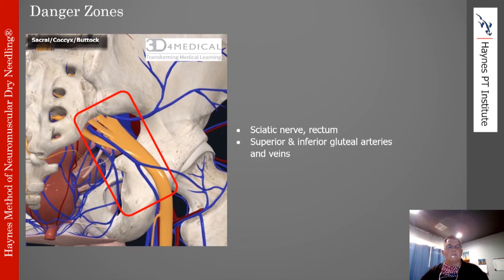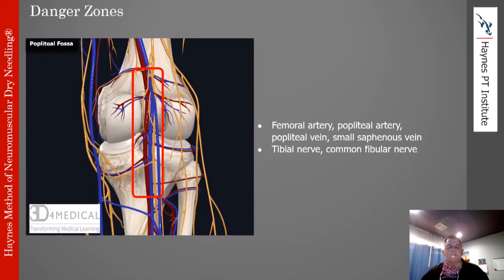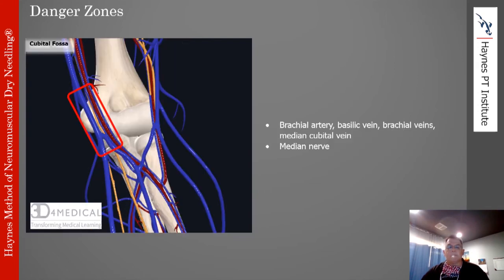In the sacral, the coccyx, the buttock region, the main issue there is the sciatic nerve itself. Our protocols are designed to ensure that when applied properly, the risk of hitting that is minimal at worst. Easy to avoid when you apply the principle. The popliteal fossa, again, we're wanting to avoid that neurovascular bundle in behind the knee. Similarly, at the cubital fossa, a lot of neurovascular structures there. The ulnar nerve, want to avoid any sort of compromise with that. That also being said, there are protocols that are developed to specifically let us target the ulnar nerve.